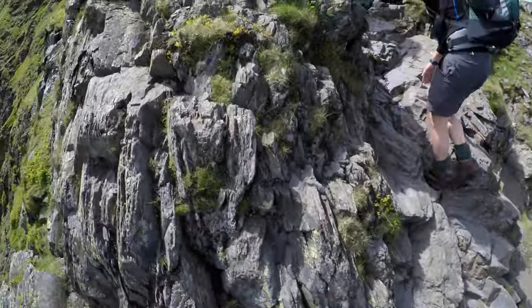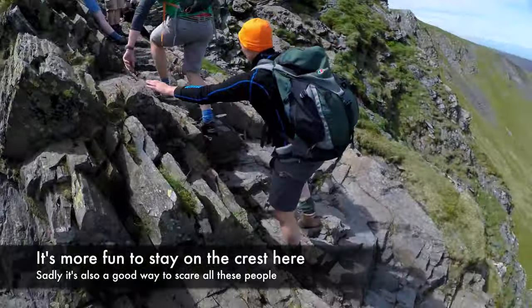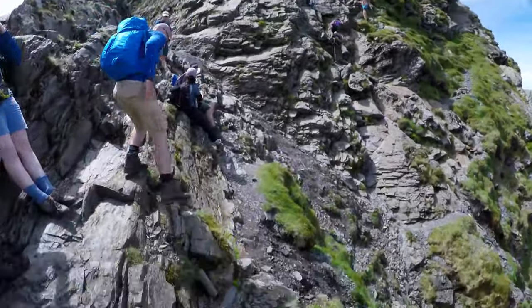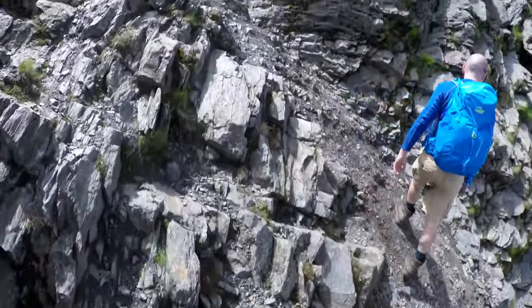I'm sort of almost a vertigo. Yeah. I was a bit scared.